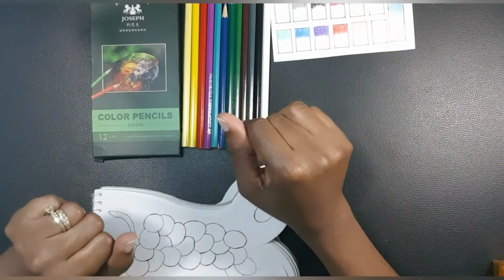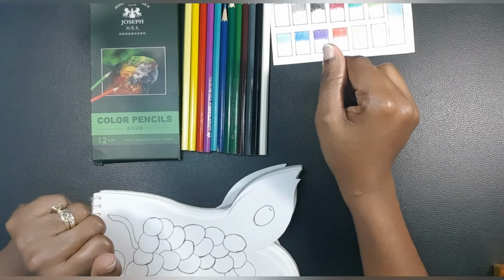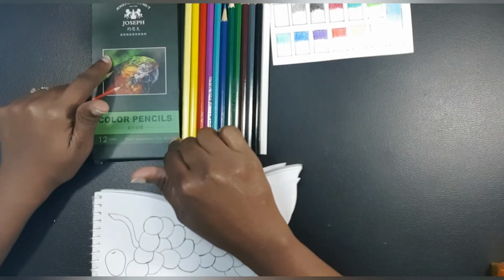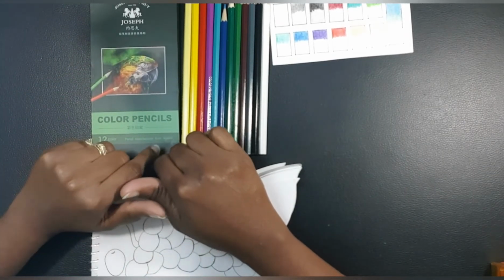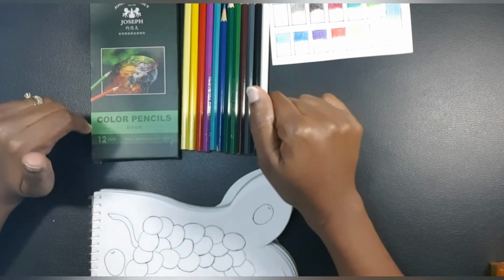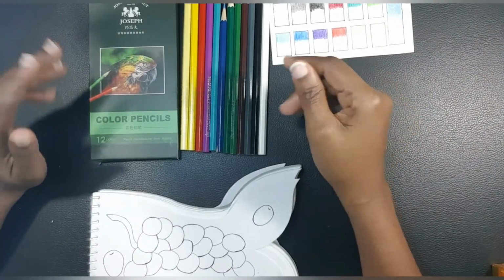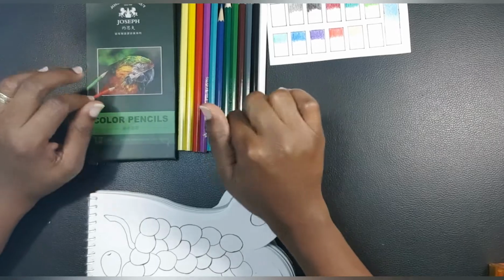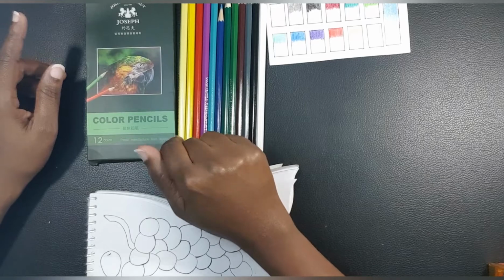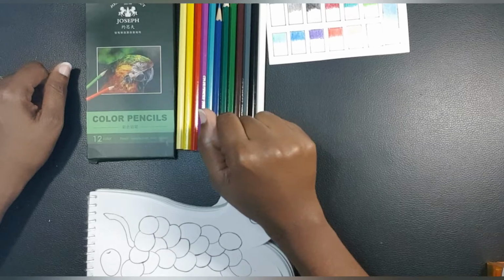So for this quick little video, I've decided to use the Joseph Hartmut pencils that I got free from wish.com. A bit of info on these pencils I recently found out. These pencils, Joseph Hartmut, are also sold on AliExpress. And according to their description on AliExpress, they're actually an oil-based pencil. But it's the same pencil, and actually the color variation in the 12 set on AliExpress is different than the color variations that I got in this free 12 pencil set.